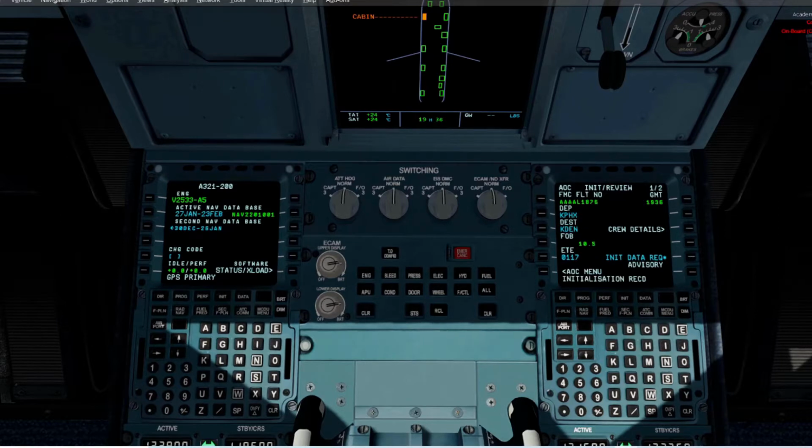It's not been too long since I've flown the A321. Yeah, hopefully everything will go okay.